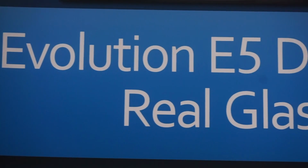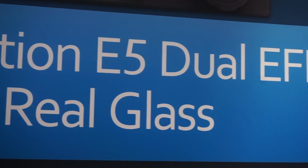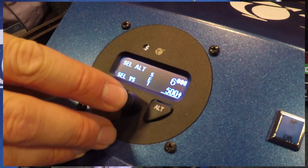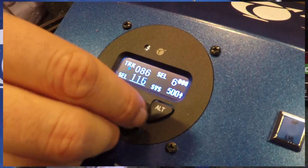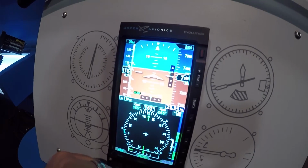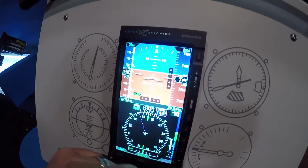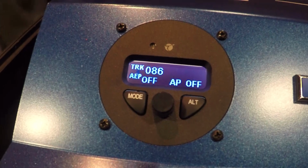We also introduced here at AEA our interface with Aspen. We've been working with them for several months on this. We've got a heading bug, the output coming out of the Aspen that we can follow in the Autopilot, as well as syncing the altimeter and the barometer. So when you set that barometer on the Aspen, the Autopilot automatically grabs that and uses that information on its internal stuff. We can also follow GPS steering, the pass-through from the Aspen from whatever panel mount navigator you might be interfacing with as well.